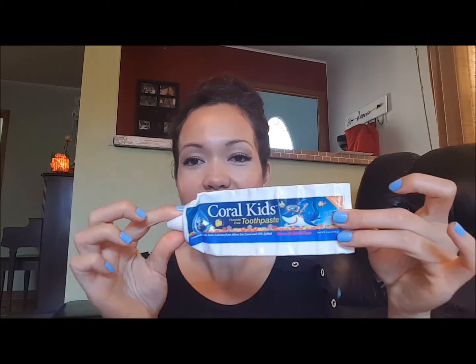The next product I have is all rolled up, but it's the Coral Kids fluoride-free toothpaste in berry bubblegum. That's what it looks like. My kiddos love this because it tastes really good in the berry bubblegum flavor, but I love it because it has no fluoride, no synthetic colors, no SLS, and no glycerin. It has really good ingredients.